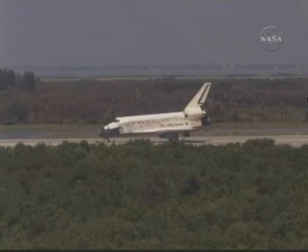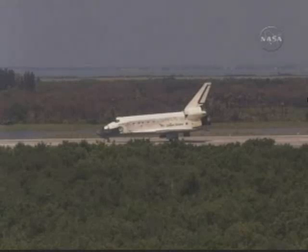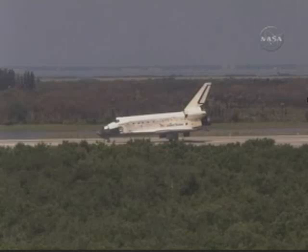Those comments from NASA Flight Engineer and Science Officer Greg Chamitoff talking to spacecraft communicator Kevin Ford in the International Space Station Flight Control Room down the hall from where we are in the Space Shuttle Flight Control Room as the entry team of flight controllers continues to watch over the safing of Discovery systems on board by the crew.